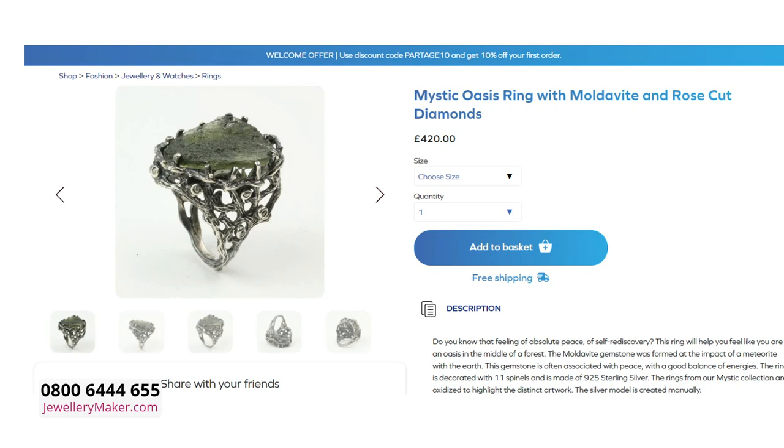Beautiful piece. I'm trying to work out if it's actually in silver. Here we are, made in 925 sterling silver. £420. So here is a gemstone that can and does fetch astronomical prices.